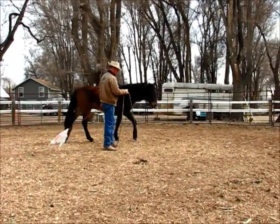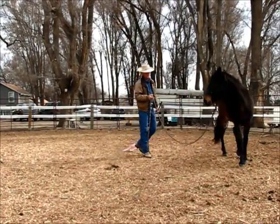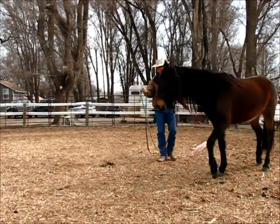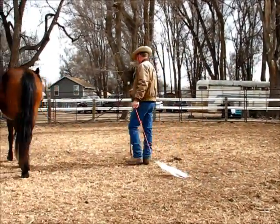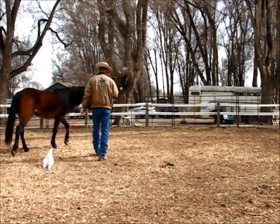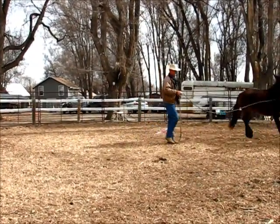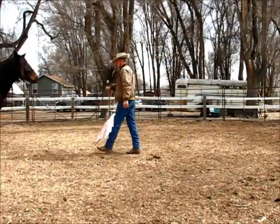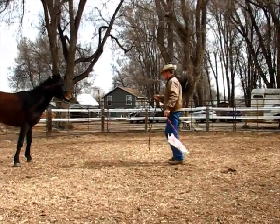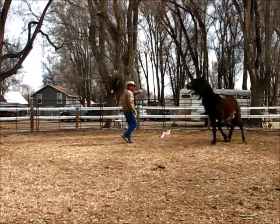But you don't have to do the big correction all the time. Flailing your bag, flailing your stick, smacking the ground with your string. A lot of times people just go right to that big correction. When I pick it up a little bit and get her really thinking, I might do my quick change. See, she's anticipating now. Now, change.